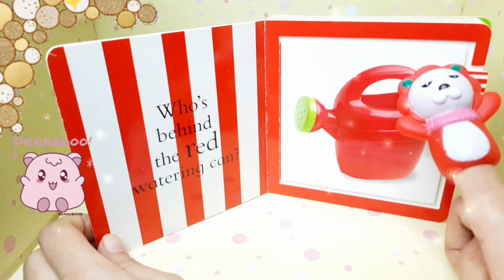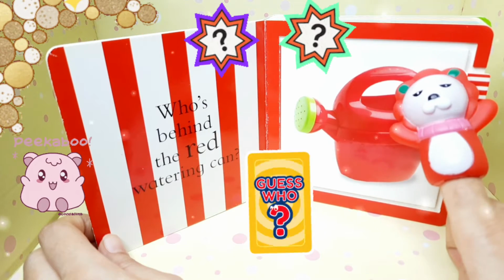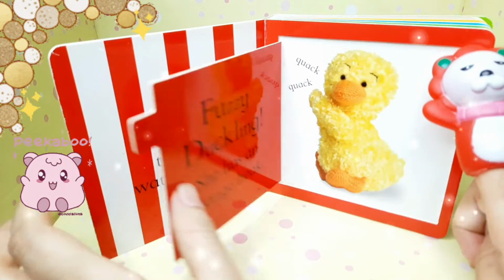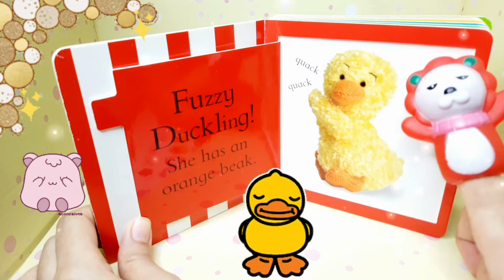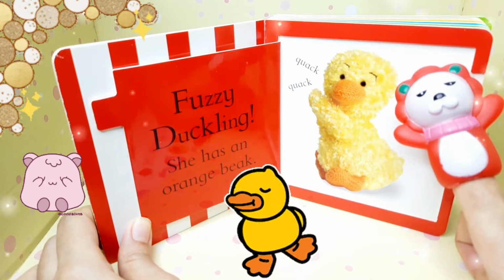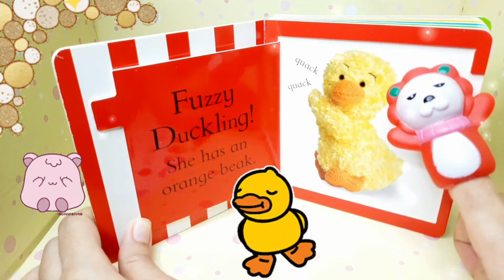It's story time! Who's behind the red watering can? Can you guess with me, please? Ooh, it's a little duckling. Quack, quack. Fuzzy duckling. She has an orange beak.